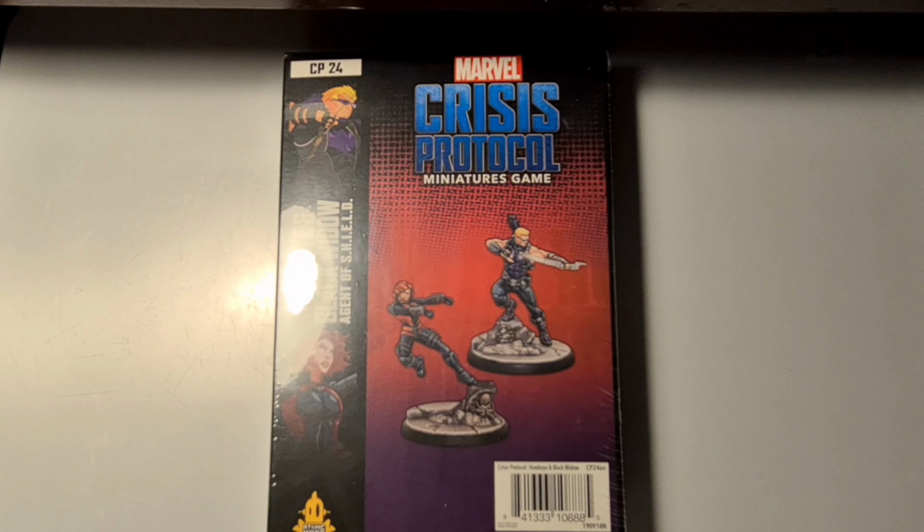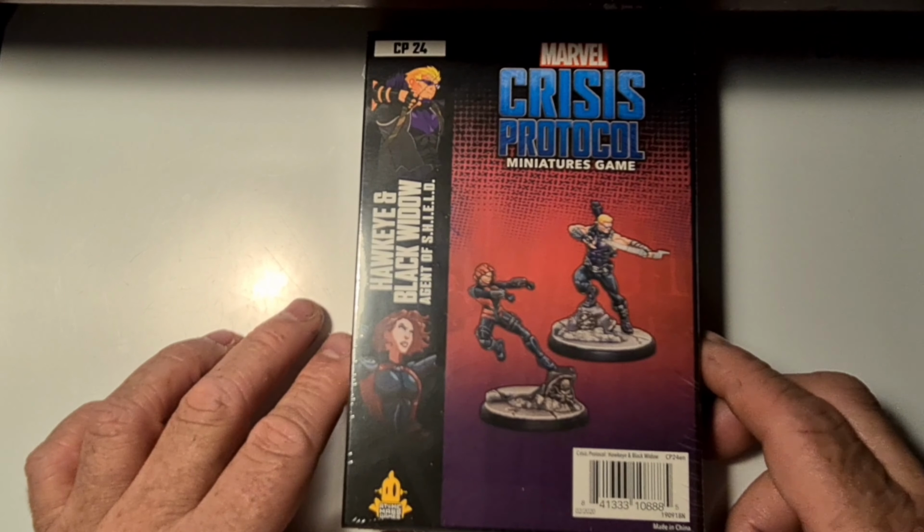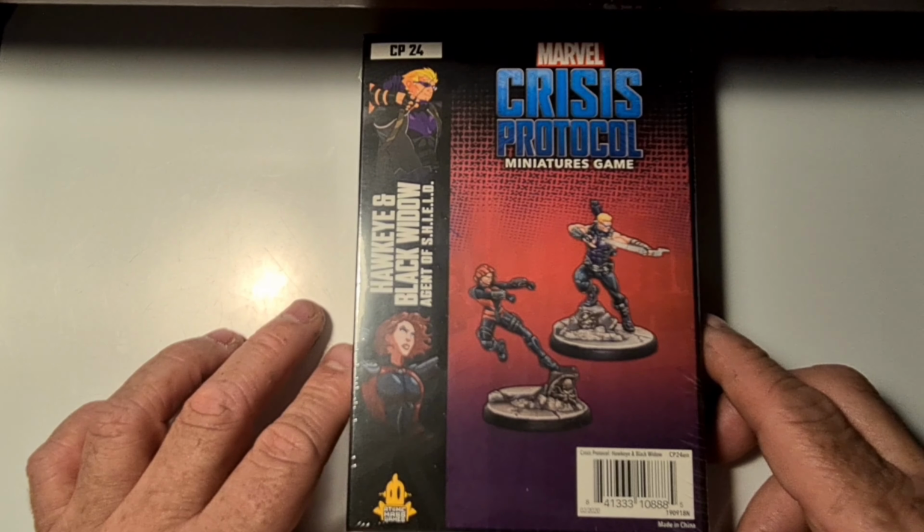Today we're going to carry on our look at the Marvel Crisis Protocol miniature expansions, and this is a brand new one. This is CP24, Hawkeye and Black Widow, Agents of S.H.I.E.L.D. This was only revealed by the guys at Atomic Mass Games about 2 weeks ago. They showed it for the first time.